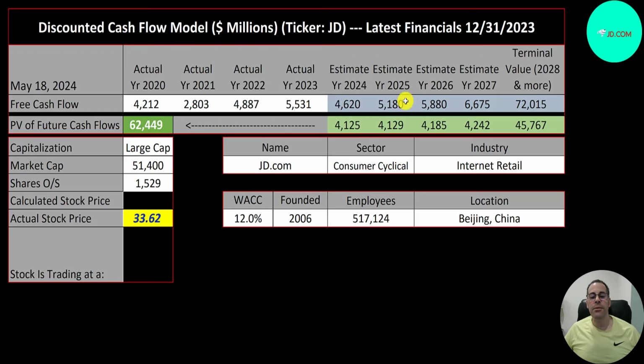We estimated 4 years of future free cash flows. We also estimated the terminal value, which is all cash flows past year 4, that's 72 billion. We discounted those numbers back to today using the weighted average cost of capital. We get a value of the company of $62 billion. We divide that by 1.5 billion shares. We get a calculated stock price of $41. They're trading at $34, so they're trading at an 18% discount. It's a buy according to the model.